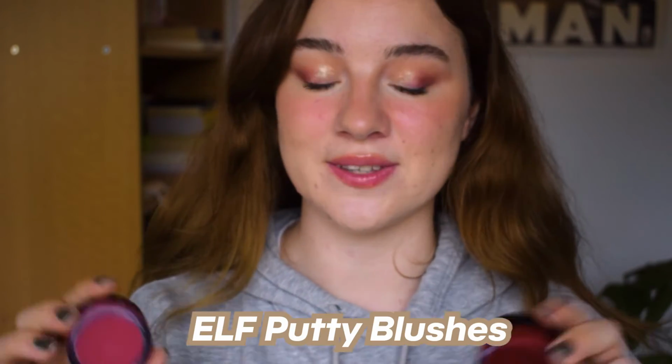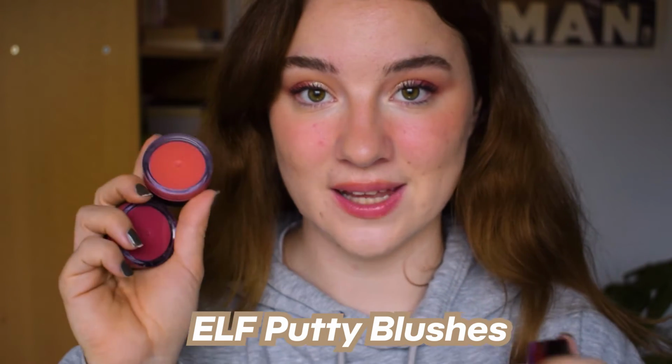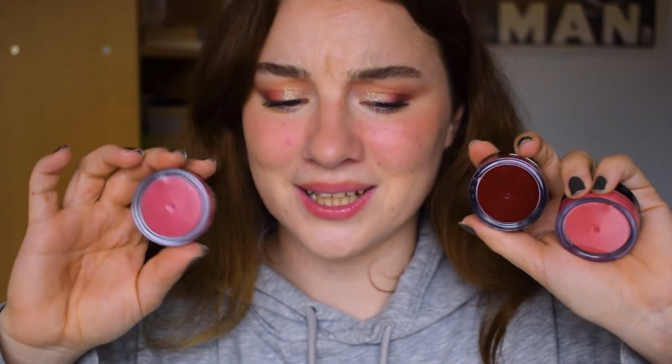Then also a favorite, and I actually bought 2 new colors, are the e.l.f. Putty Blushes. I only had the shades Turquoise and Quakos at that time, but now I also have Maldives and Tahiti, so I bought some extra ones. Again, this is pretty much the same thing as the e.l.f. Putty Bronzers. Beautiful cream formula that really blends out so beautifully, and they have really amazing colors.